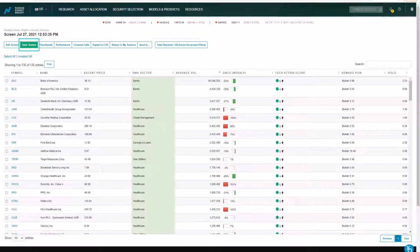You can also save this screen to generate a list based on these filters again in the future. View point and figure charts for each of the securities listed below, or send this list to another tool within the platform, such as our portfolio tool or our relative strength matrix.